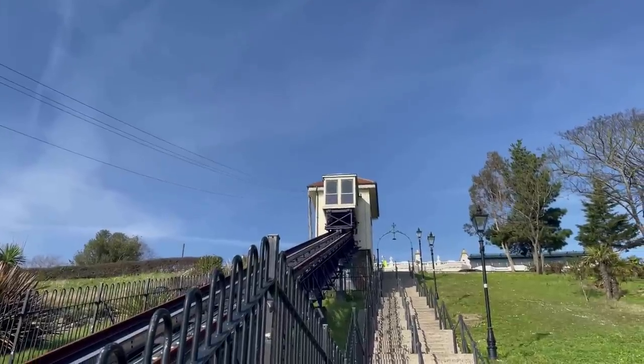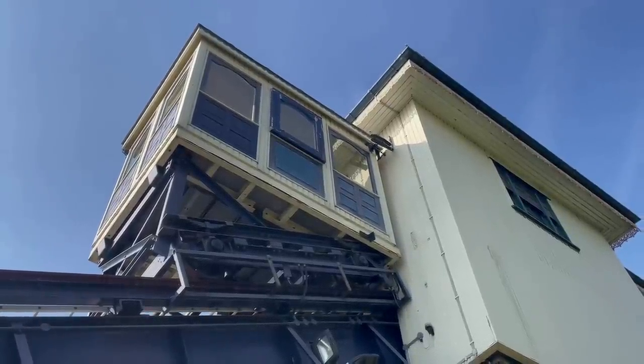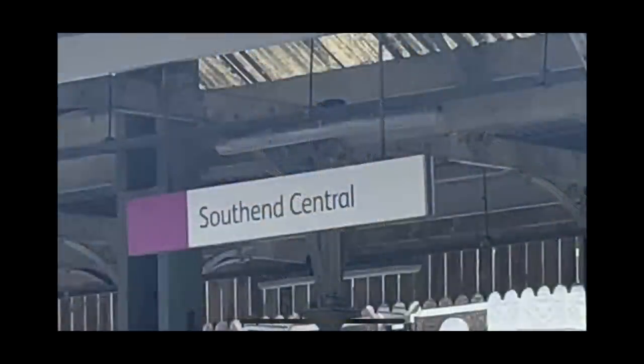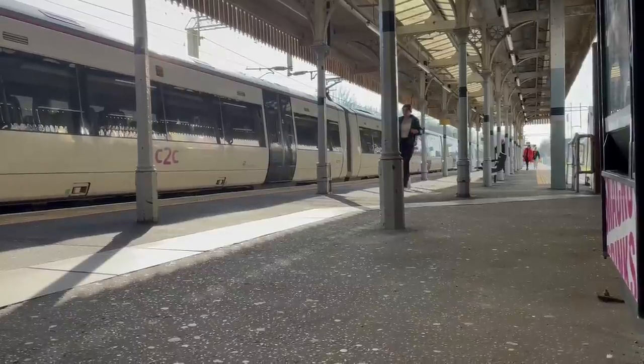Following restoration work on the line, which totaled up to a cost of £3 million, the funicular was reopened for business on the 25th of May 2010. The town's population today is 183,000. Compare that to before in 1851, when the town's population was just 20,000.